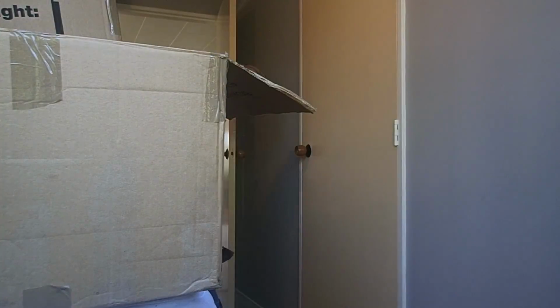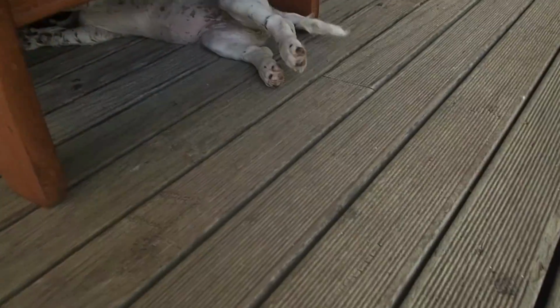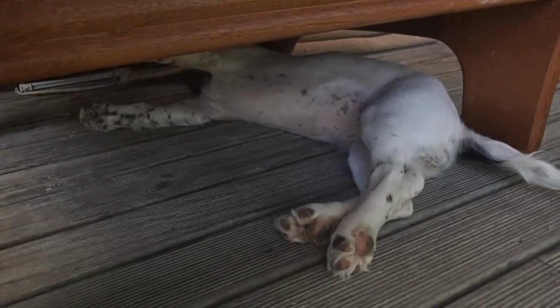Somebody seems to be knackered after their day out with Benji. Who's this under here? Who's this under here? Hey?